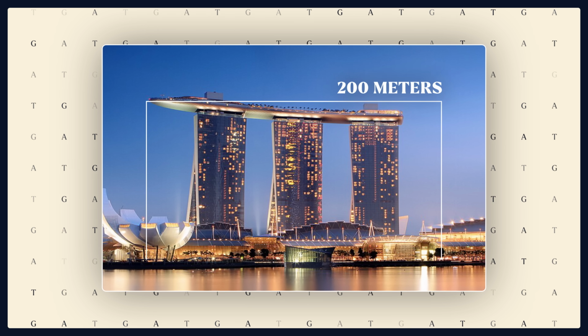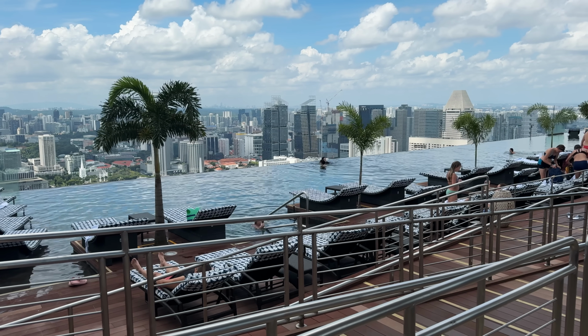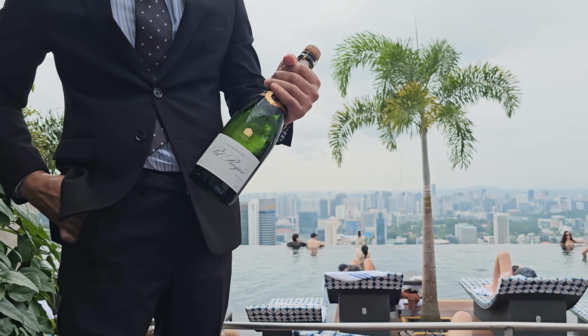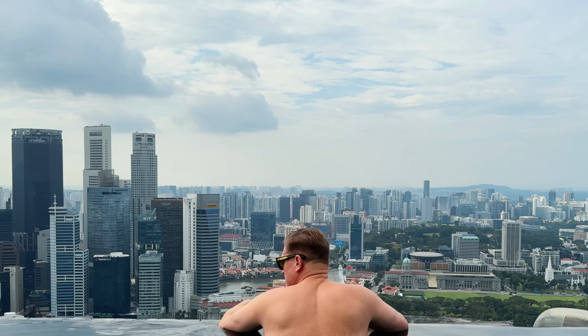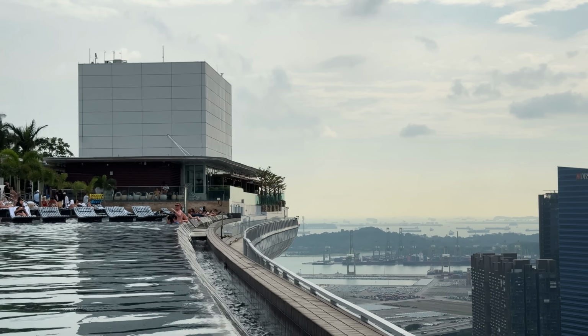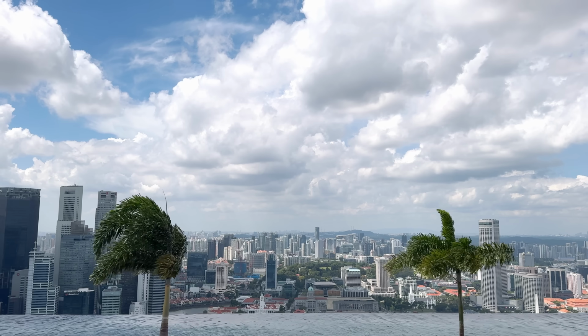Imagine, the building is 200 meters tall. And here we are. Can't wait to go in, but first things first. We ordered a bottle of champagne. Just a few sips and we are ready to dive in. Man, this is life. I am literally at the top of one of the most famous buildings in the world. Champagne in my hand, with all of Singapore in front of me.